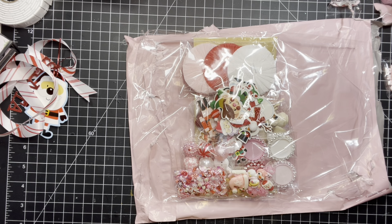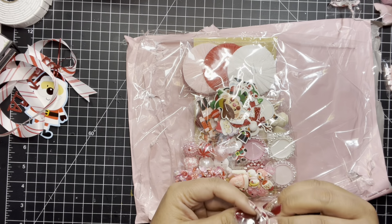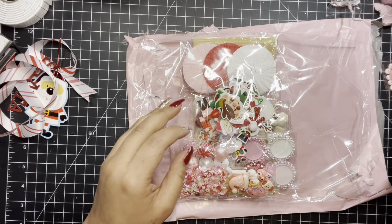I'm struggling, guys. Almost there. There we go, and I only dropped one. Sorry, that took me a minute. Those are so pretty.